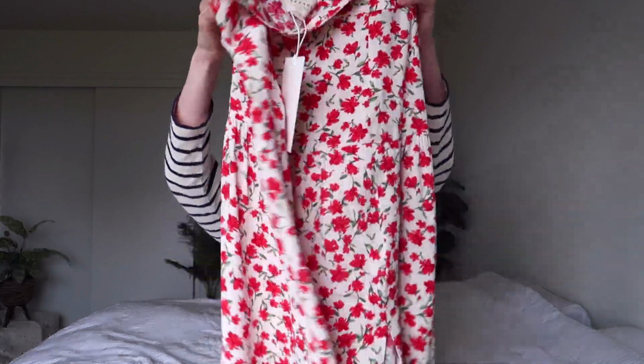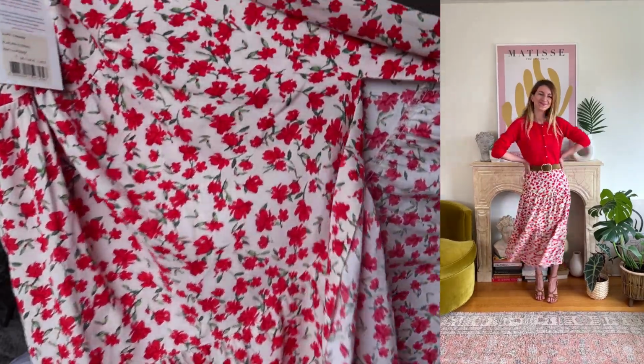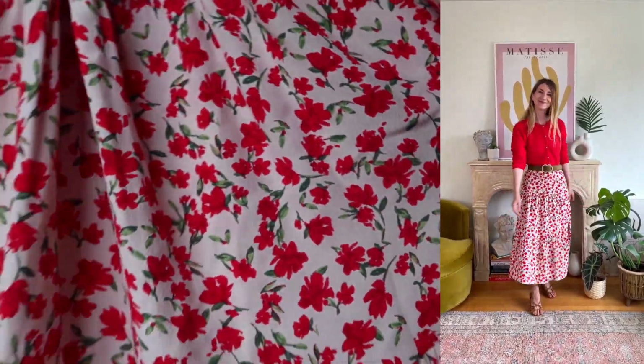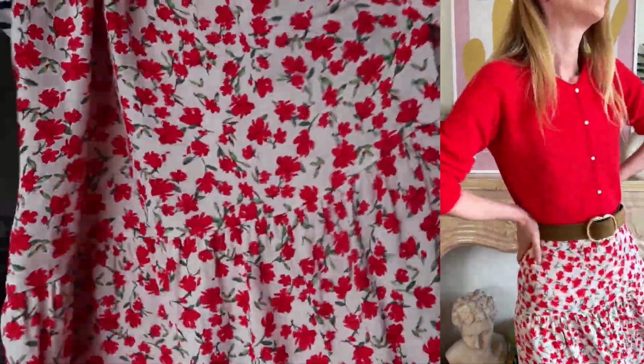Now here I have the Tammi Skirt, and I absolutely love this print. It's called Coral Flower. The skirt has a high slit. It's very light. It moves great. It's a perfect summer skirt.